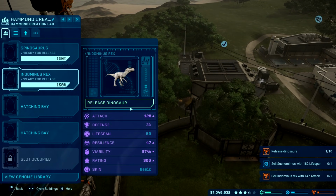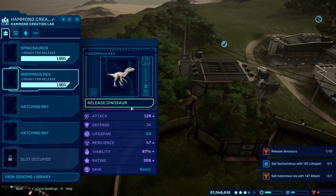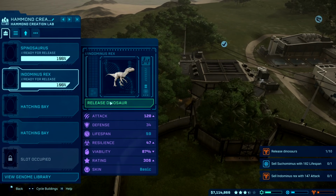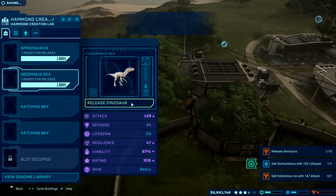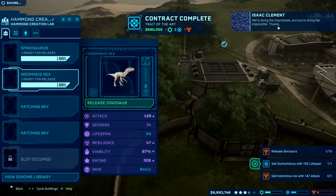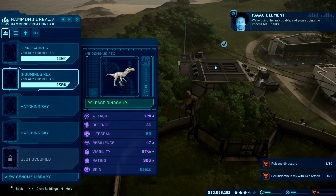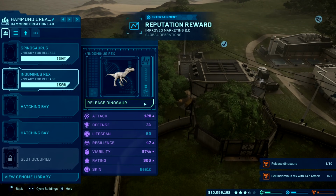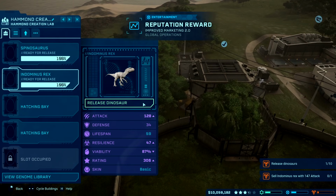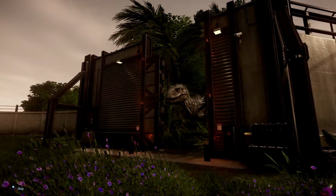All right, so this is the first official hybrid. Dr. Wu's, I guess, masterpiece, the Indominus Rex. All right, I've never unleashed one before in Jurassic World Evolution, so this is gonna be pretty cool. Franklin's... Thank you, Franklin, I really appreciate that. Reputation reward, okay, improved marketing. Let's go ahead and release this Indominus. Oh boy, and it's raining and everything too.